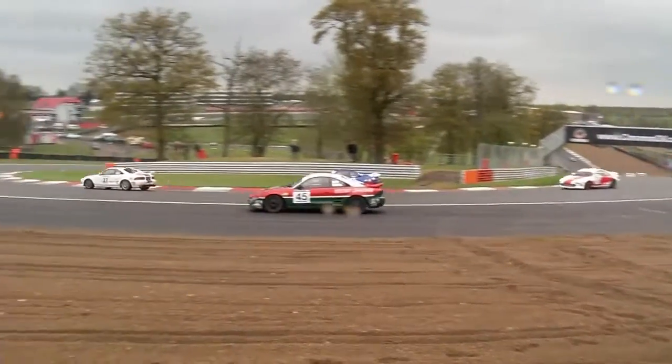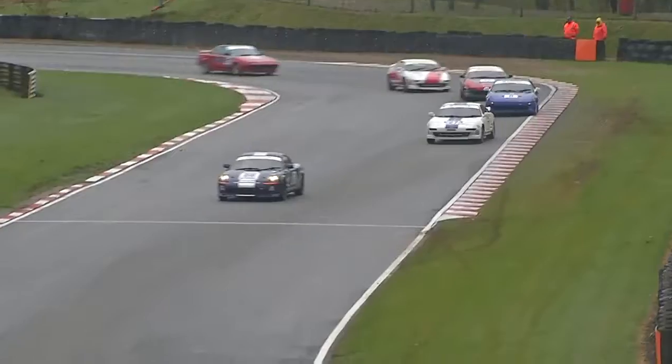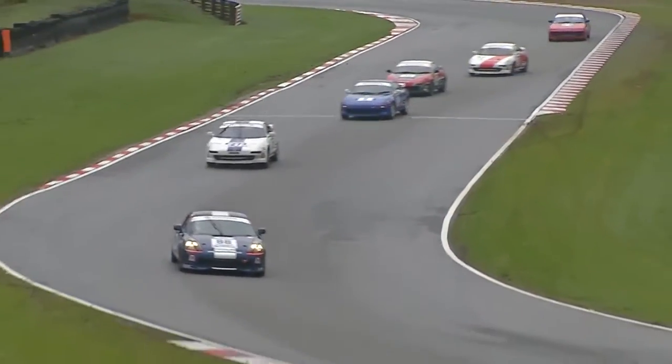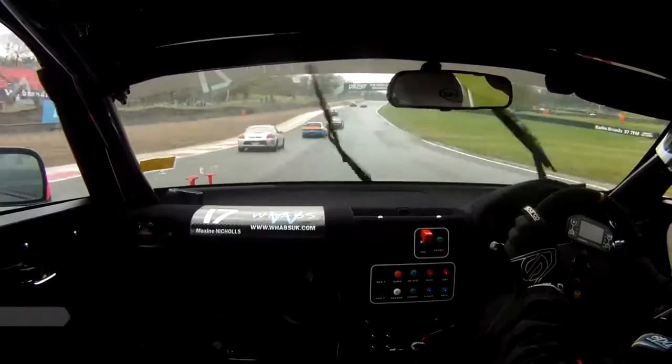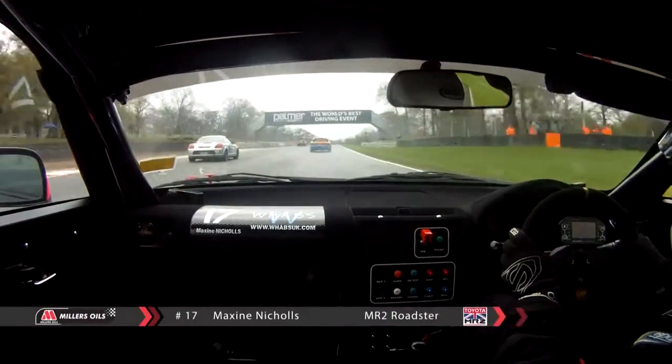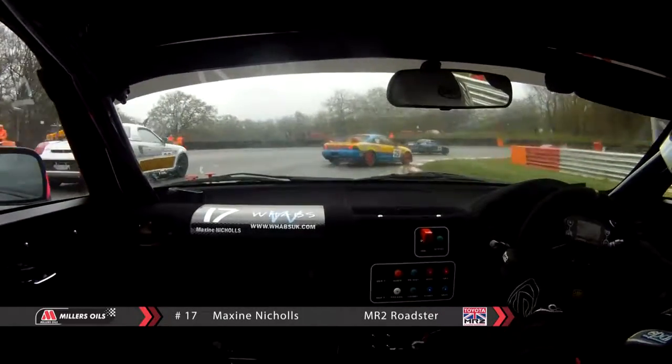Well, the second place man, the former leader, goes straight on at Druids. He quickly regains himself and continues, but he's lost a couple of places there, so let's just try and make sense of exactly where he's coming through. Second, third, he's now down into 4th position, isn't he? Because that has meant that Sean Trainer has gone up to 2nd and Tim Heron to 3rd position. Nichols it is that leads.